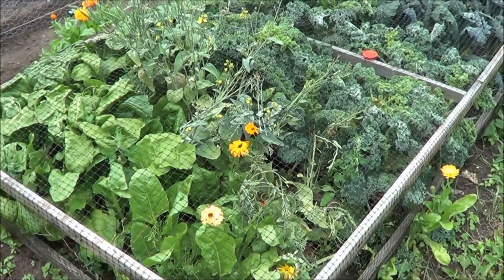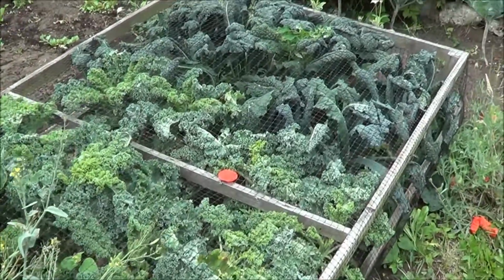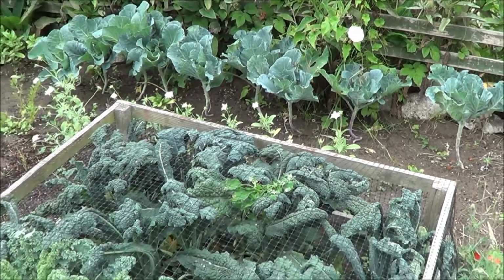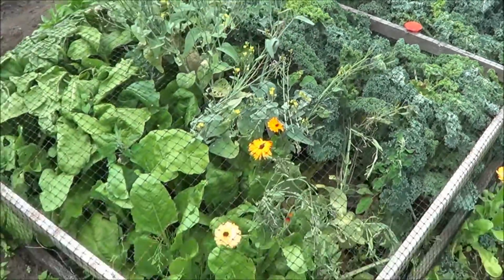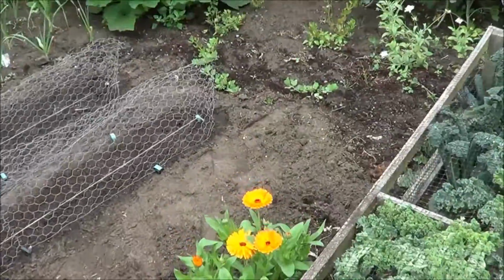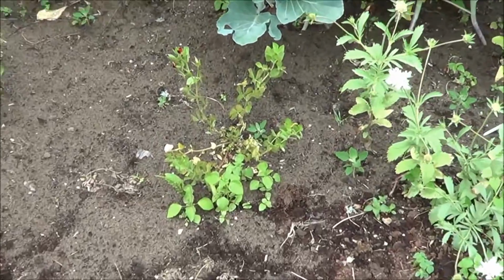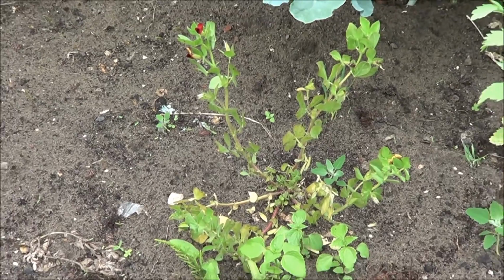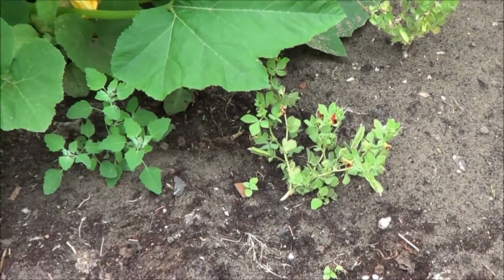On this patch we've got a bit of a mixture. We've got some brassicas, like cabbages, kale, borecole, and some spinach along the front edge here. We've put in some asparagus peas, which are these dinky little plants here that grow just on the surface of the soil. We've only had a few very small asparagus peas off these, but they're lovely.